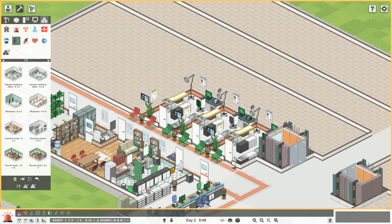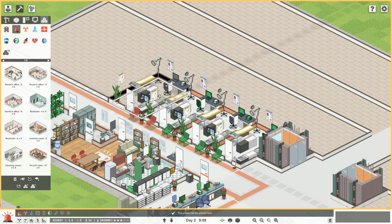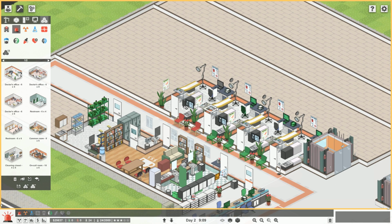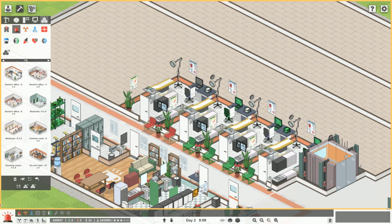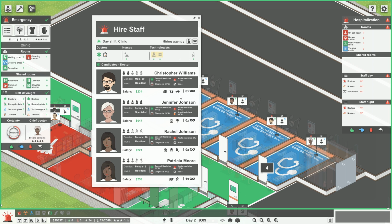And I think I'm also going to drop down one more doctor's office here. By and large, I pretty much use this same layout all the time. Like the 4x6 for the doctor's offices. They don't need much more space as far as I found yet. So I'm fairly happy with what they've got.